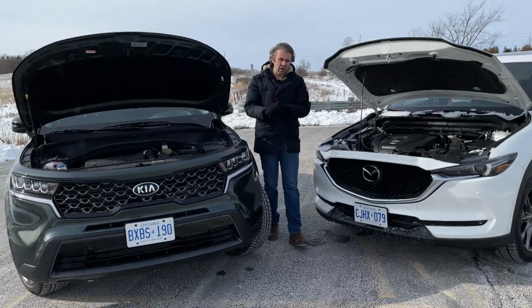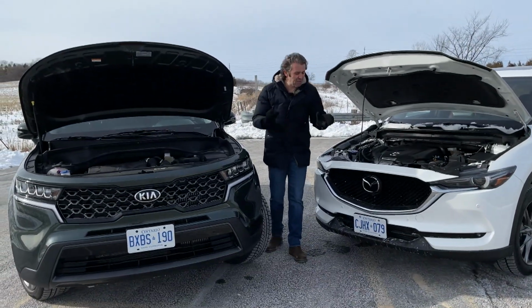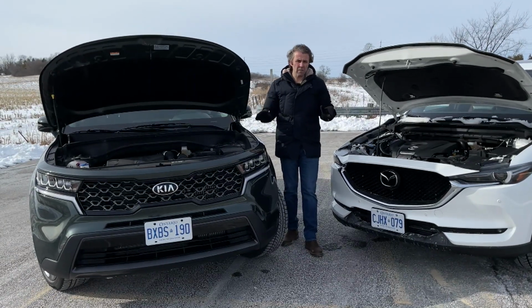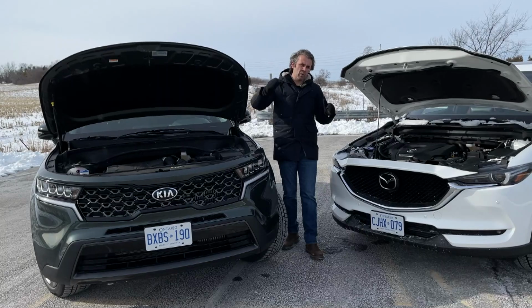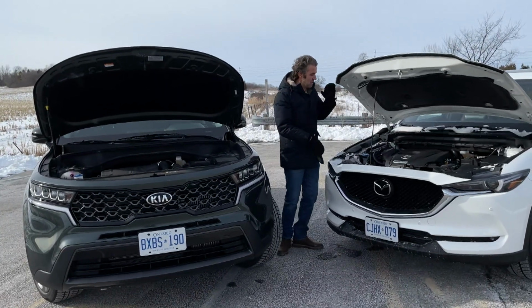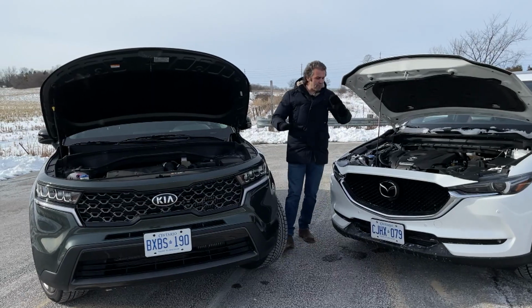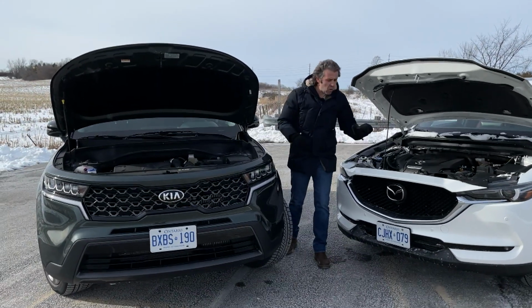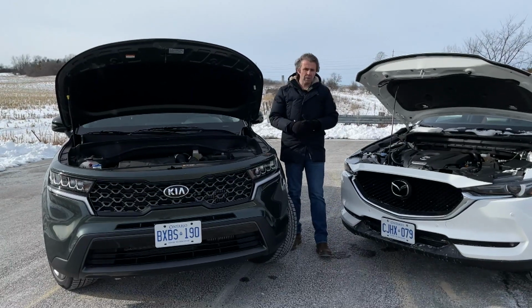Now, if you want to stick around to watch the drag race between these two, done safely in a closed area without breaking any speeds, you can skip all the way to the end. But first, let's talk about this comparison, and we'll get to that in a minute. As I said previously, you have options for the Mazda as well. You can get a less powerful engine for the Mazda, and the same thing for the Kia Sorento.